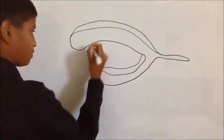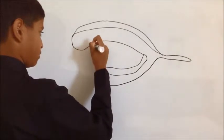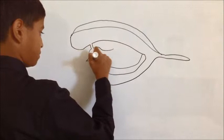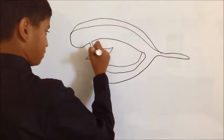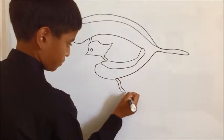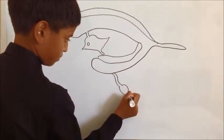Then comes the third ventricle. And then the fourth ventricle. And that little tube is called the aqueduct of Sylvius.